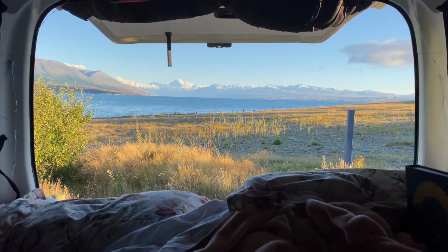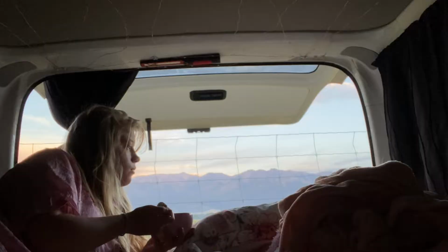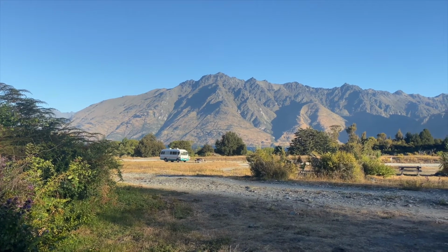So the differentiation between campervans in New Zealand is that we have what we call self-contained vehicles and then we just have regular vehicles. So a self-contained vehicle essentially enables you to camp in any self-contained vehicle camping sites. The majority of these, well actually I probably think all of them, are free and it's a great way to save money. Other options are the DOC campsites, which are about $8 per night.